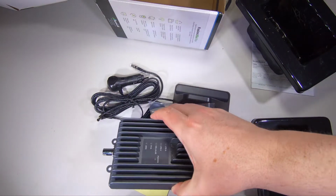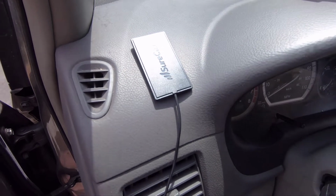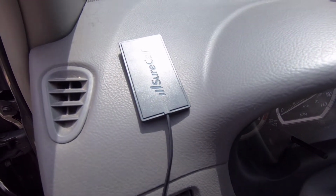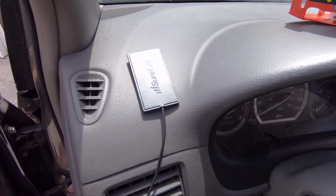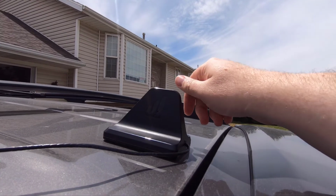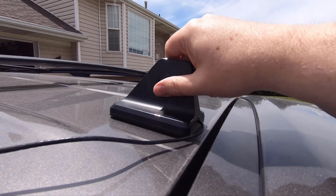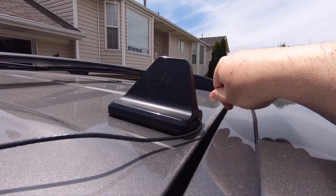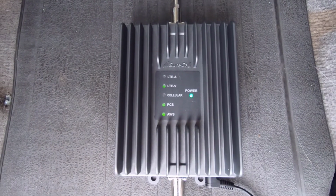So pretty cool. It improves signal speed and quality for all cell phone carriers in the U.S., Canada, and Mexico. You can stop dropped calls, and improve text and cellular data inside your car, truck, van, or SUV. It's got the strongest uplink signal, resulting in maximum vehicle-to-tower connection, even in the weakest signal areas. And it's got the extended range technology we talked about, with 2 times the power over all other wideband vehicle signal boosters, according to their website. So pretty good offering here.